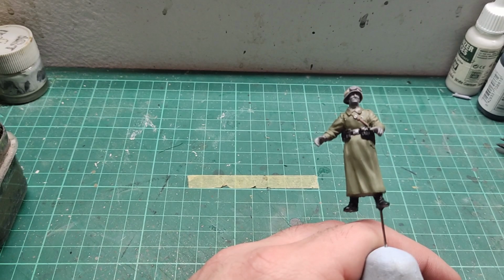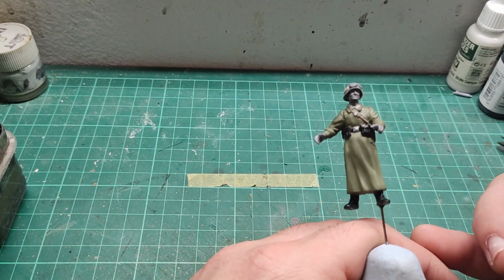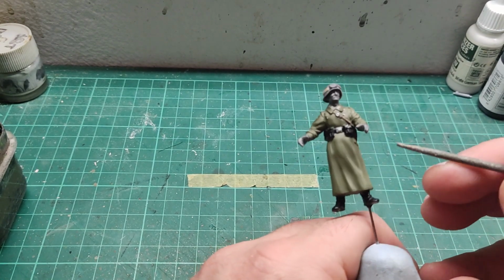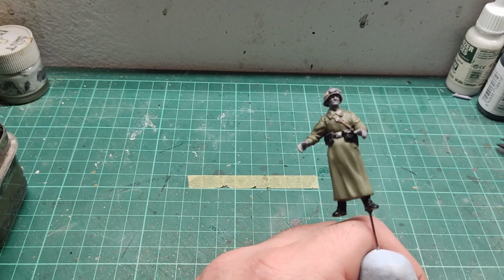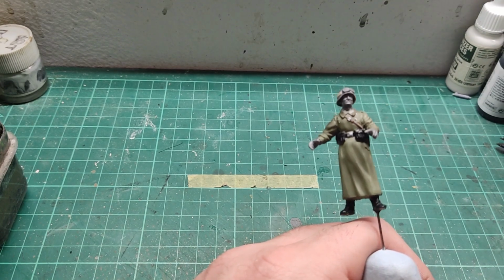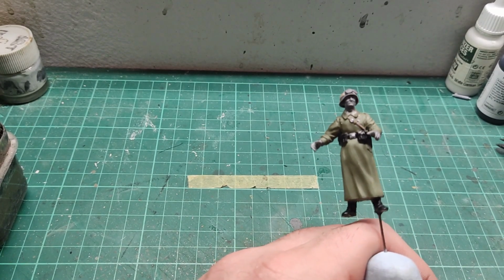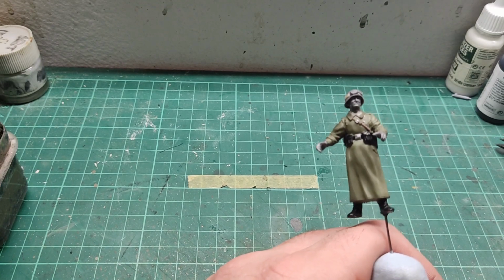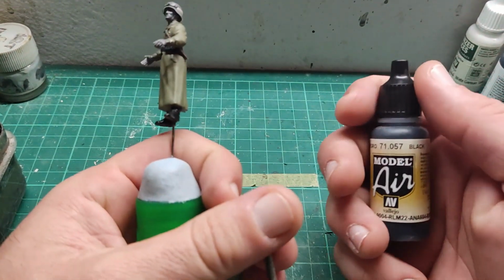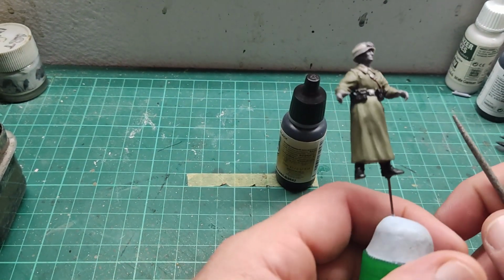Let's grab a pointer. Okay, and let's start. I'm going to start from the easy and plain parts first. Boots and pouches, ammo pouches, painted only with... where is it? Give me a moment guys, as always I am unorganized. Yeah, there it is. Painted with Vallejo 71057 black, and that's all, just a simple coat of black.